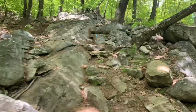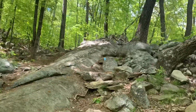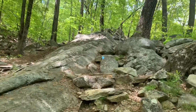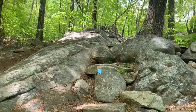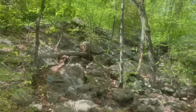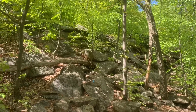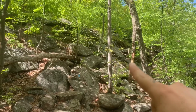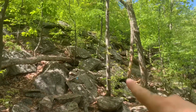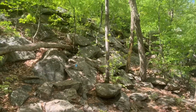Blue trail is a steep one. Probably can't tell on video, but it's very steep. We're at the last section on this blue. I don't know if you can see, but we have to go all the way up to there. And it doesn't look easy.